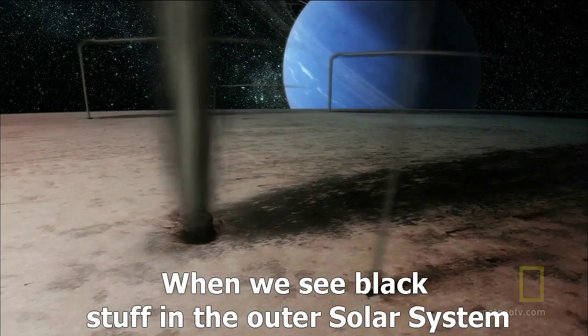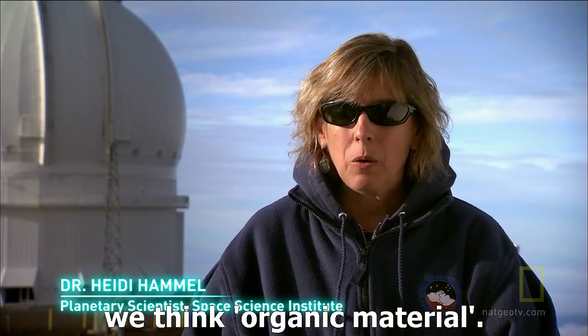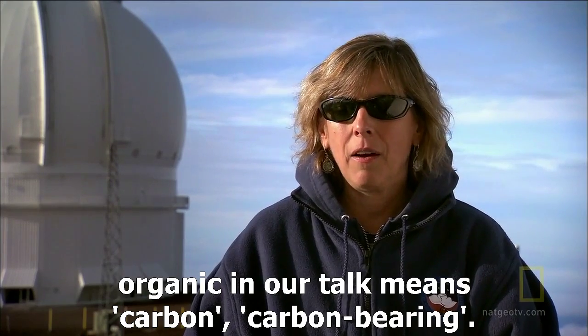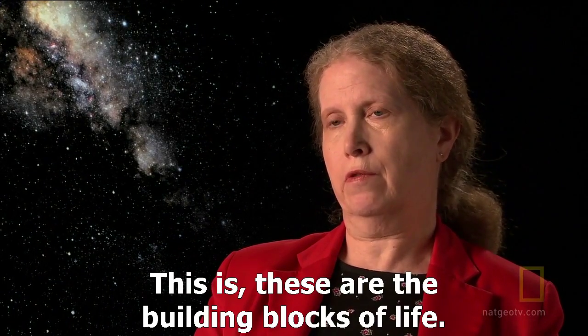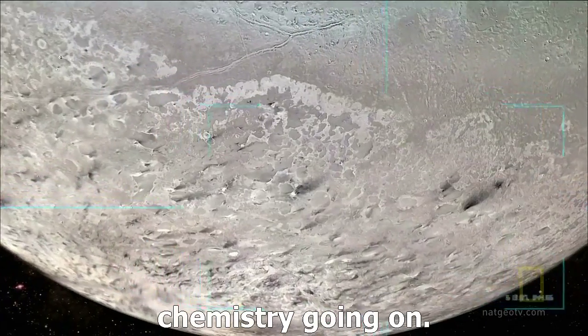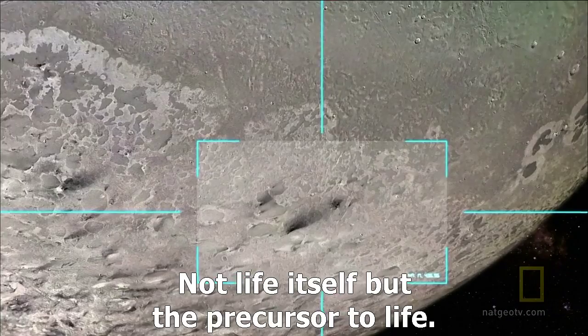When we see black stuff in the outer solar system, we think organic material. Organic does not mean life or plants. Organic in our talk means carbon-bearing. These are the building blocks of life. So we think that that dark material may be prebiotic chemistry going on. Not life itself, but the precursor to life.